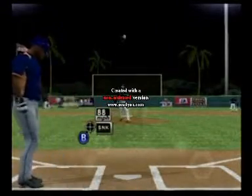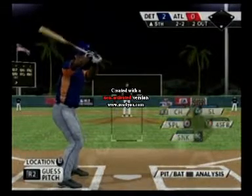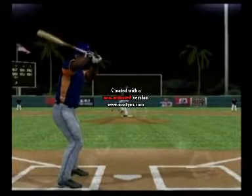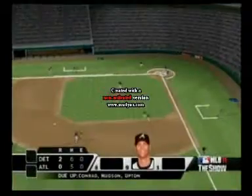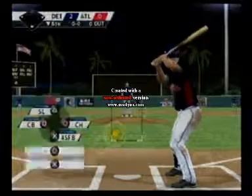Inside with the sinker, and that'll keep him honest at the plate. The 2-2 coming. And a slider swung on and missed, and the side is retired. No runs on a hit, no errors, and no one left.